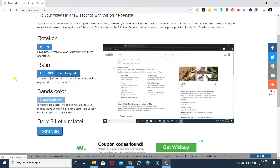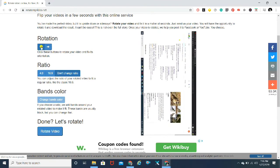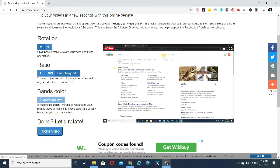Well, the video has been processed. As you can see, it's a landscape view, but you can actually rotate it vertically. Now let's say if this particular video was taken in portrait mode, you could make it landscape.